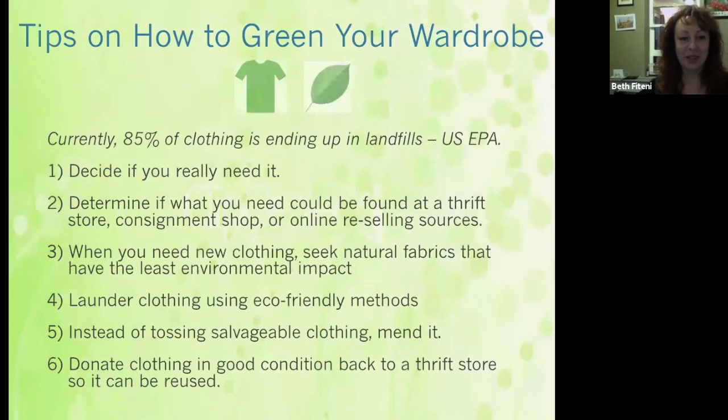So, some tips from the very get-go when you walk away from this presentation: how can we start to green our wardrobe? One of the biggest things is that, from some of the research I've done and conferences I've been to, currently 85% of clothing is ending up in landfills. That's according to the EPA. So first of all, we need to decide if we really need it. Is this just an impulse buy when we're at the mall and we say, oh, this looks nice, but you don't really need it? If we can reduce our use, that would be the first step.